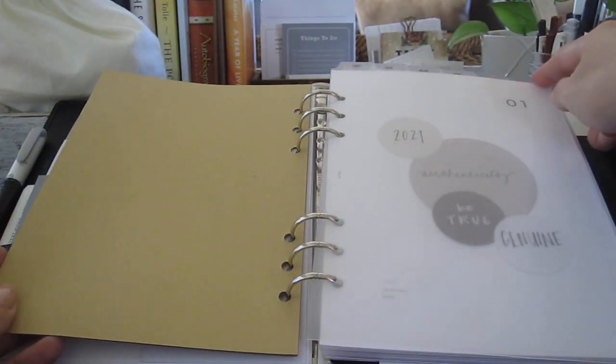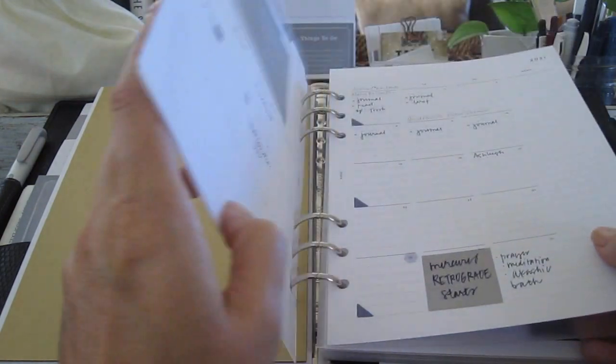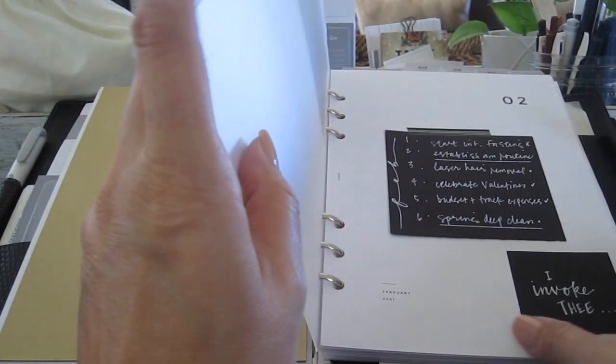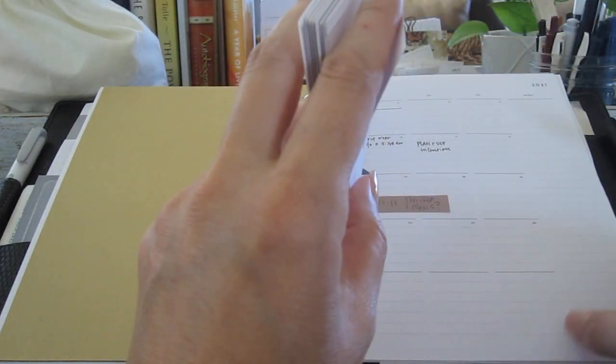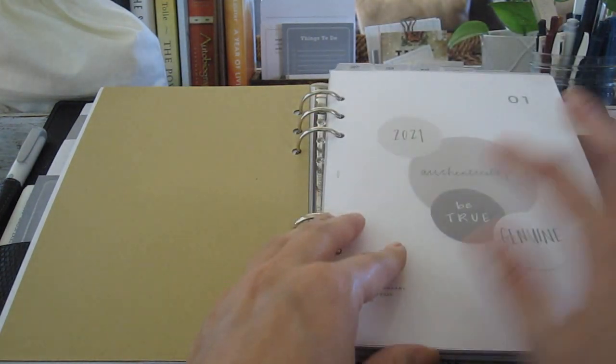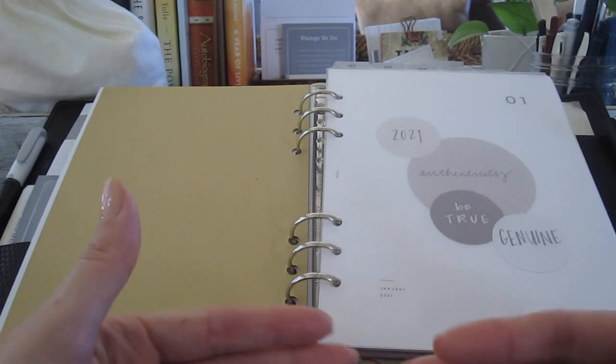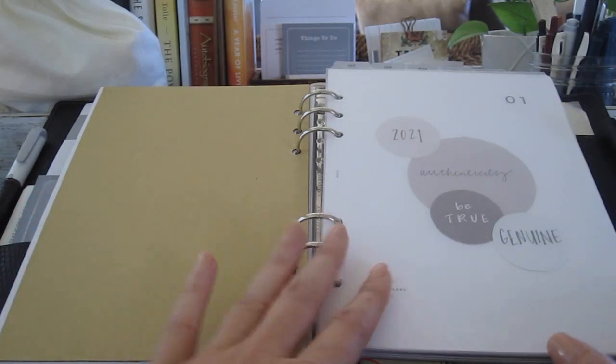So I've got the month tabs at the top from Cloth and Paper, and each month I have kind of a theme. I've got all kinds of stuff. And I did want to show you something that I try to do every month, which I haven't done this month, and you know what, I don't think I have one. But I try to do a monthly intention setting invocation for the month to set the tone for the month.